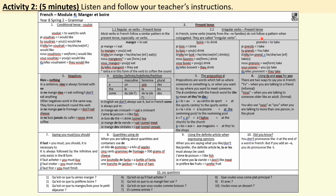Now I want you to look at box number 6, which is just below. I want you to write down in your book the 2 different ways of saying you and what's the difference. Pause to do that now. Okay, well done if you said tu was the informal way when talking to a friend, and vous is the formal or polite way of addressing someone, but vous can also be plural as well. So vous can be polite and plural. Well done, year 8.